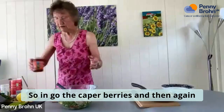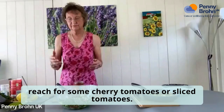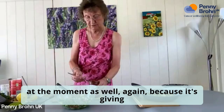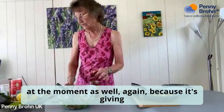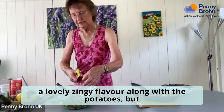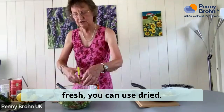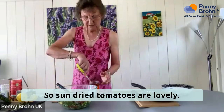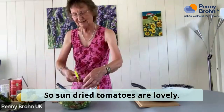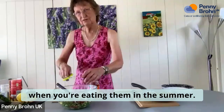And then again, reach for some cherry tomatoes or sliced tomatoes, but I'm actually reaching for some sun-dried tomatoes at the moment as well. Again, because it's giving a lovely zingy flavour along with the potatoes. But it just shows you how adaptable. You can use fresh, you can use dried. So sun-dried tomatoes are lovely, they always remind me of the Mediterranean, especially when you're eating them in the summer.